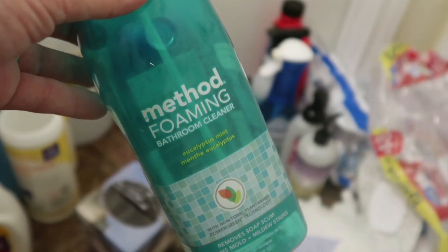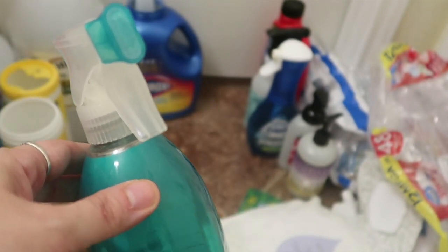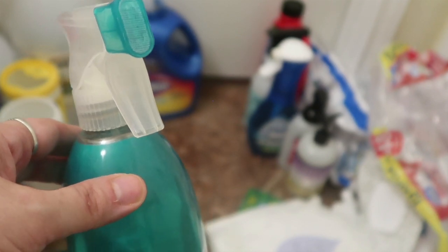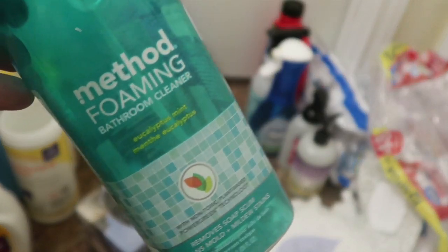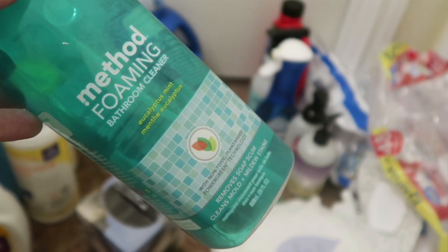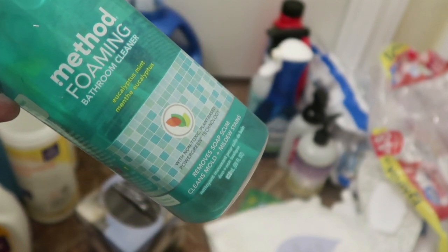This, you guys, I absolutely hate this stuff, and I love Method, but this is their Method foaming bathroom cleaner, and I don't know if you can see, but the way that their nozzle is set up, there's 2 holes, one at the top and one at the bottom, and when it sprays, one comes out of the top and one out of the bottom. And every time it sprays, you're almost convinced you have a defective bottle because it goes erratic. It's like everywhere, and it smells great. This is the eucalyptus mint, and it does a great job, but I feel like every single time that I'm using it, it's completely defective, and I feel like I have the shakes or something because the stuff goes everywhere.